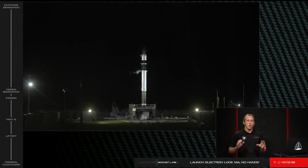Recently, we unveiled plans to recover and refly Electron's first stage. Capturing and reusing a rocket stage is an enormous technical challenge, but one that we hope will enable us to launch faster and more frequently by limiting the need to build a new first stage every mission.